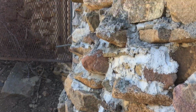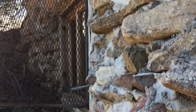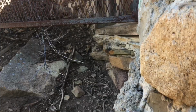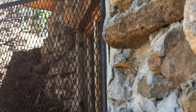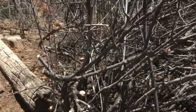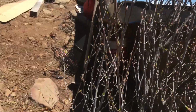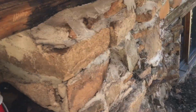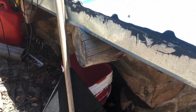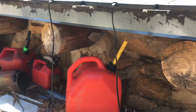This is the side of the cabin. And if you can see the way the cabin is built, it's built into the side of the cliff. So the actual back wall of this cabin is a cliff. So the cabin is actually built into the earth. So this is the back of the cabin. I've got some storage stuff back here, but that's just the back wall of the cabin.